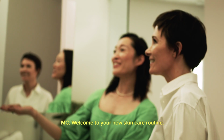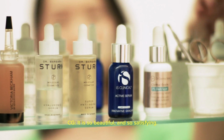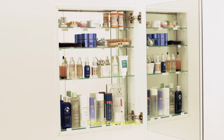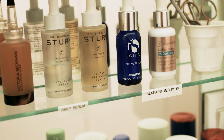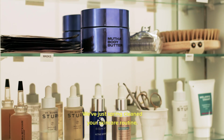Wow. Welcome to your new skincare routine. It is so beautiful and so satisfying. It should be very user-friendly. Everything is labeled via category. These are your daily serum, treatment serum. Yes, twice a week or as needed. Great. We've just spring cleaned your skincare routine. Done.